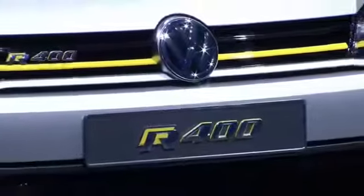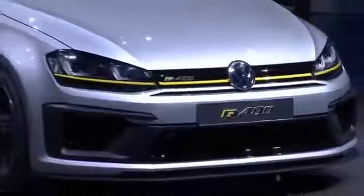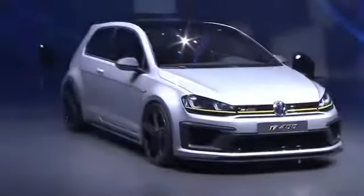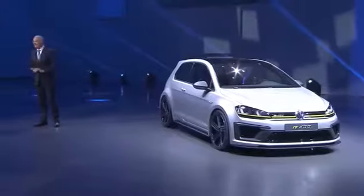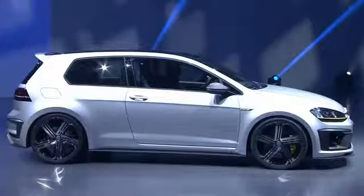Within the Golf R400, we are now developing this model further and blurring the boundaries between standard driving and motor racing with 400 horsepower. The number 400 says it all. Weighing 1,420 kilos, this gives us a motor racing compatible power to weight ratio of 3.45 horsepower per kilogram.